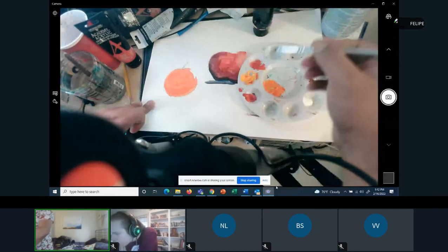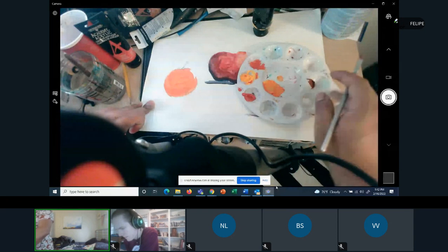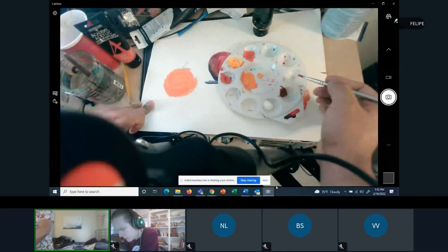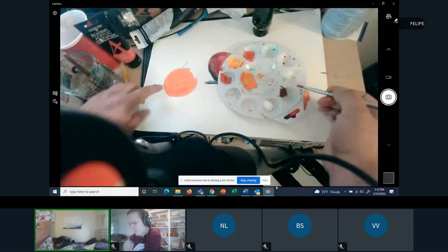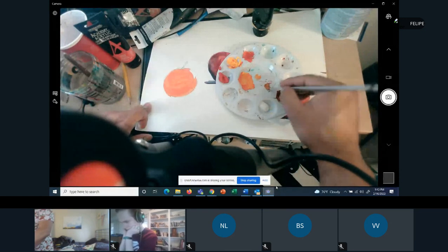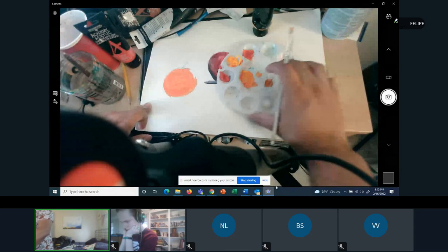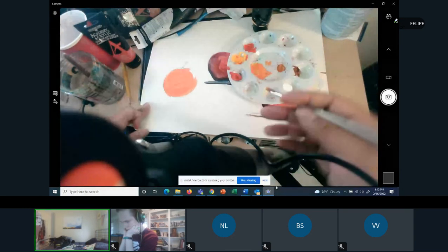What I want to do is mix my orange now. You can mix it with black or you can mix it with a brown. I have brown here. This is going to be for the shadows. So I'm taking that orange, mixing it with the brown, because in realism, you do mix before you apply. Okay, so I'm mixing it here, applying it there.